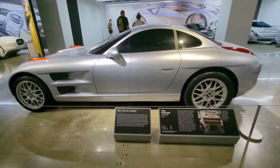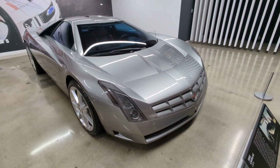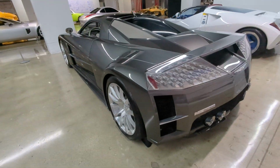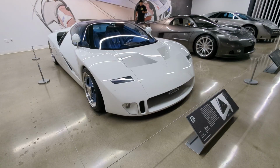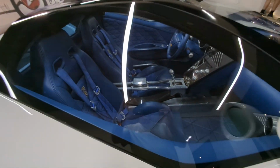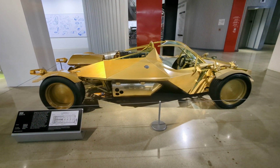If you want to know where the SLR McLaren came from, perhaps it came from here. The Chrysler Logano from 1996. So cool. 2002 Cadillac CEN. Really quite lovely inside and out, I would say. Wow. Lovely. 95 Ford GT90. Wow. 2008 Honda FC Sport. 2002 Xeno 3.